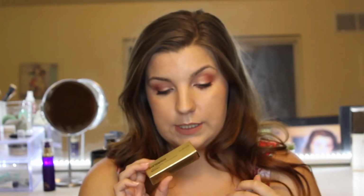I also grabbed another product from Hourglass. This was just the mini of the Caution mascara. Excuse me, I've been talking for a while. I hate to say how much I like this. The more I use it, the more I like it. I'm not going to purchase the full size just yet. I need to finish this and I have some other mascaras, but I would definitely think about purchasing the full size, like an actual VIB sale come November time frame.